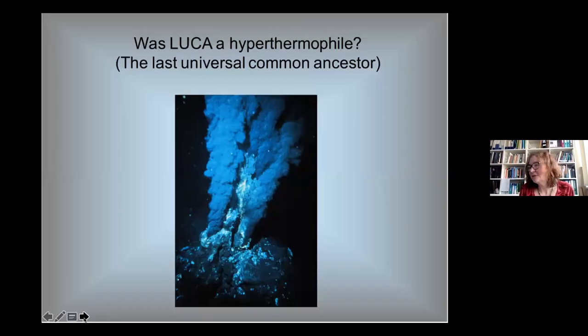Yeah, so this is a very attractive idea that the last universal common ancestor was maybe a hyperthermophile. Why? Because of several reasons. One is that thermodynamically, you would expect this is great to get energy from a hot vent. And you can imagine that chemistry occurs more easily. And also you have these great rocks.